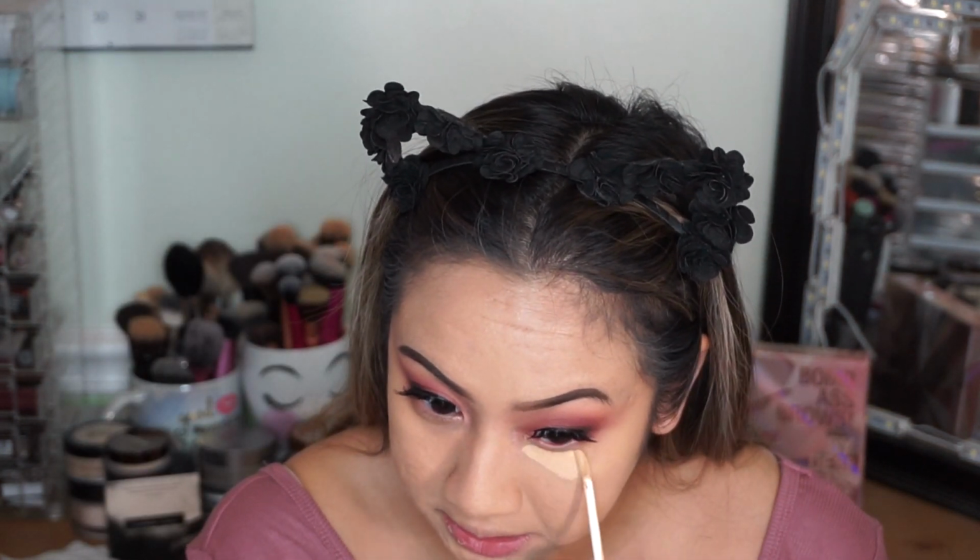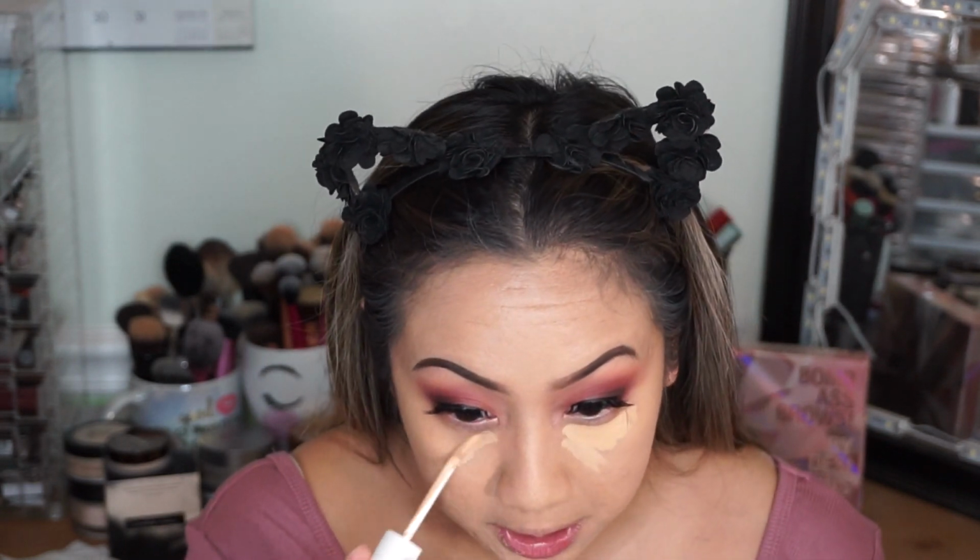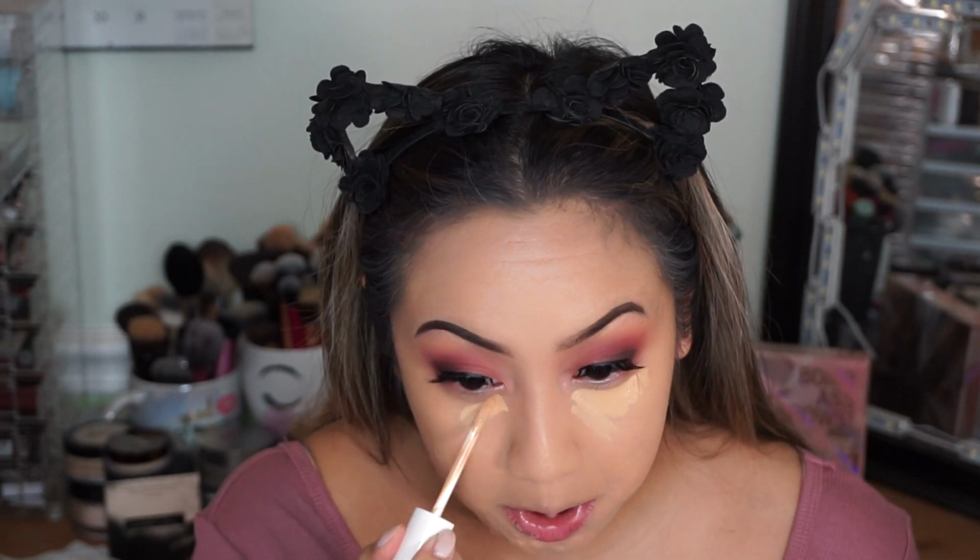We're gonna keep rolling. I'm gonna go ahead and apply some concealer under my eyes. I recently just bought the Fenty Beauty concealers. Concealer has a really nice consistency. Let me know if you guys would be interested in me reviewing this concealer.